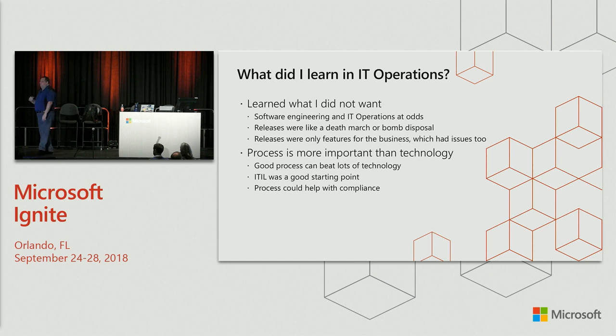Process was more important than technology at the time. It's something I learned, especially as director of IT. A good process can beat technology anytime. ITIL is a great starting point, and it also helps with compliance. Because if you don't have good process, compliance and auditors are going to kick your butt. But at least if you have good process, you can beat some of the technology things that they have.